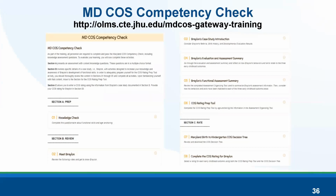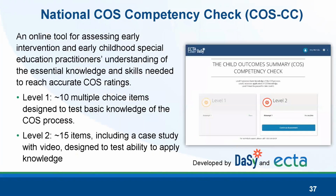As I said earlier, we know that it is critical for all early intervention and preschool special education providers to implement the COS process with fidelity, and this is certainly one step to ensuring COS competency. I'm now going to turn this over to Katrina from ECTA and Daisy for us to hear more about the National COS Competency Check.